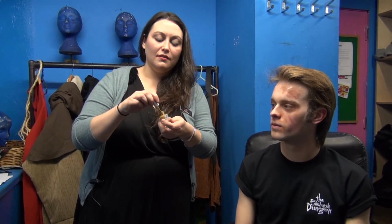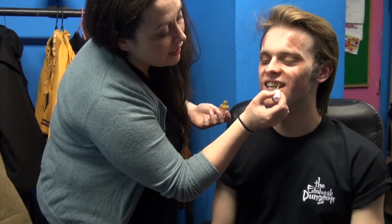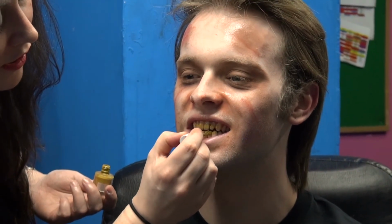And the next thing we use is tooth enamel, and this is a colour called nicotine, which basically stains your teeth a nice nasty yellow colour. So the first thing you have to do when you're putting this on is give your teeth a bit of a dry, which you were just doing just now for me, and then it basically just paints on to the teeth and gives them a nice rotten, disgusting yellow look.